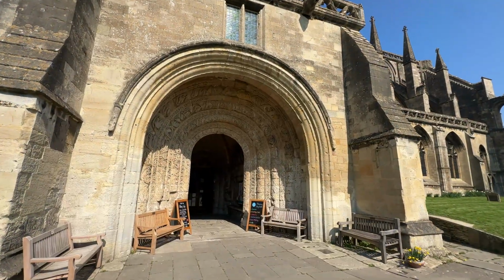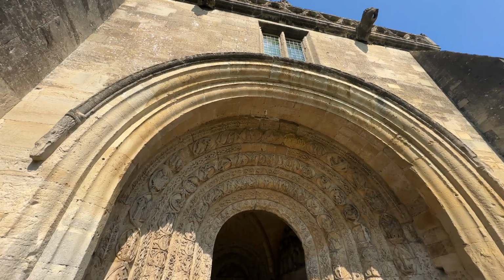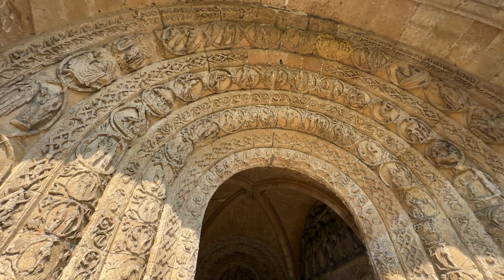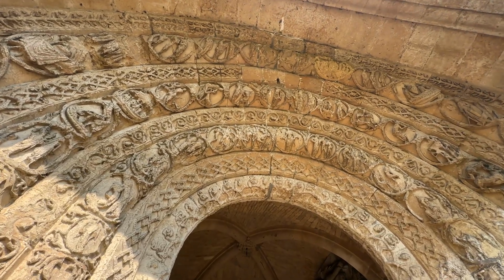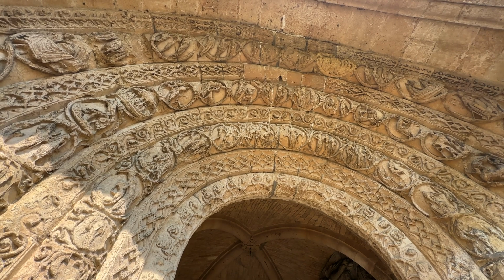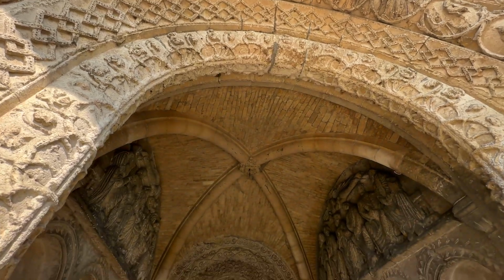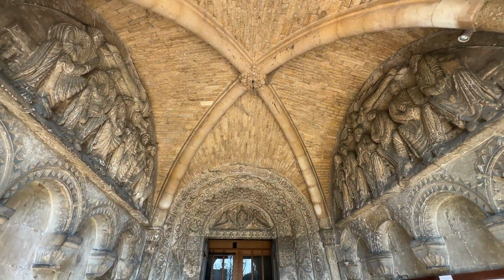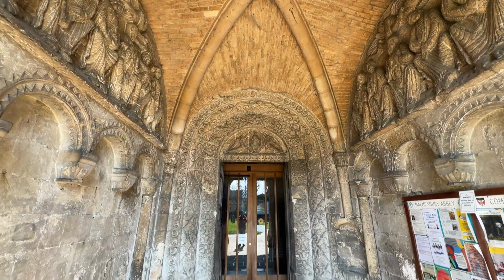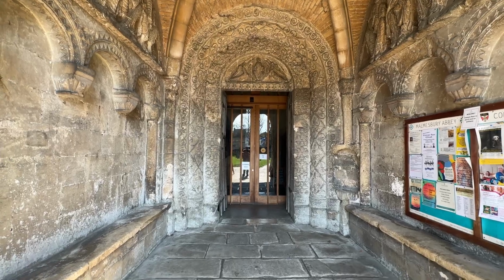The south porch of the Abbey is well worth a look if you're visiting the town. It dates from the Norman era and so was built in the 1100s. On the outside, it features 3 concentric rings of carvings, each depicting different scenes from the Bible. As you go inside the porch, there are further carvings: the 12 apostles, 6 on either side of the porch, and a carving of Christ above the inner door. Given that these are over 900 years old, they're in remarkably good condition.